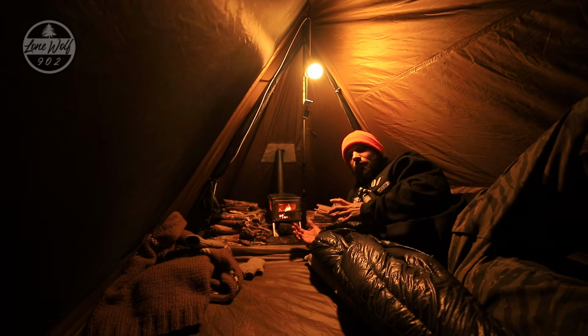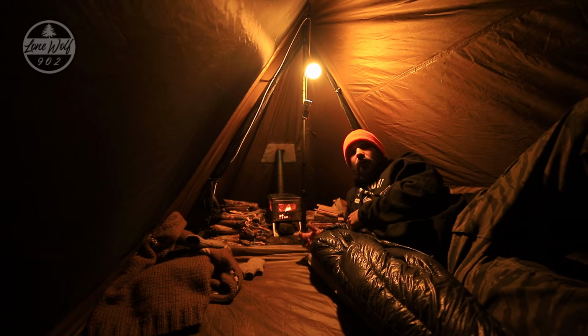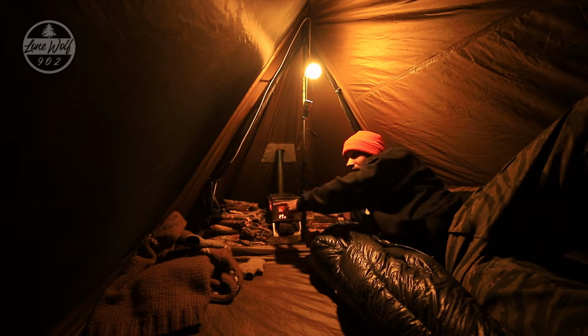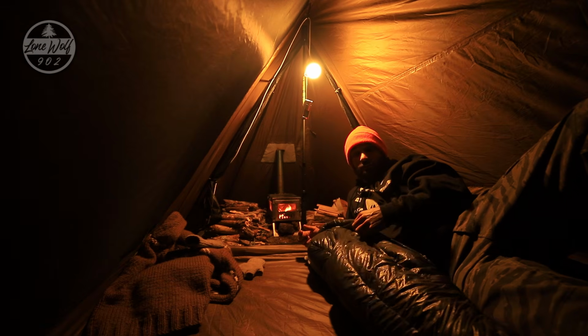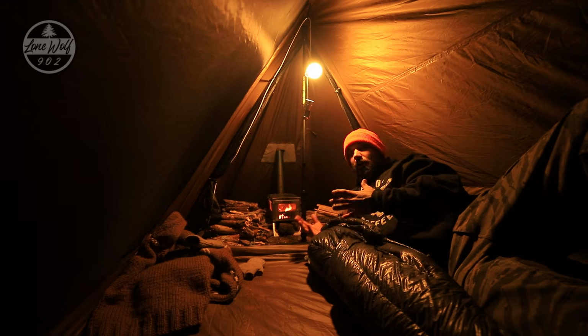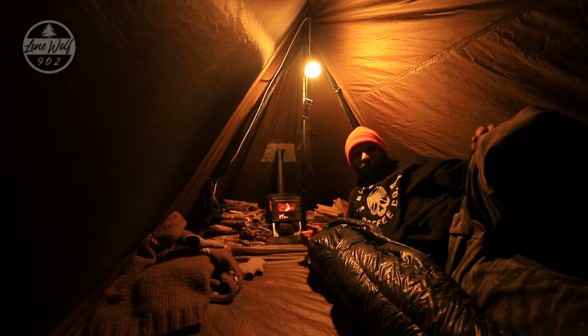I'm basically going to be lounging inside of the tent for the rest of the evening. I've got my phone over here with a movie on it that I do want to watch. I've also got a load of firewood. If you guys notice over here, I did collect more firewood, mainly because I don't want to be bundled up in my sleeping bag while I'm watching movies. I like being free and moving around. I also have snacks in here as well, and I still need to get changed into my sleep clothing.